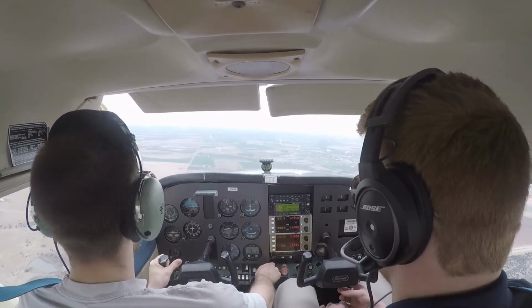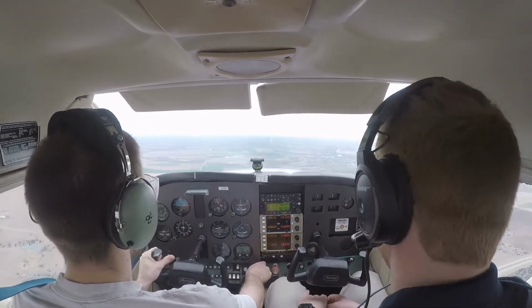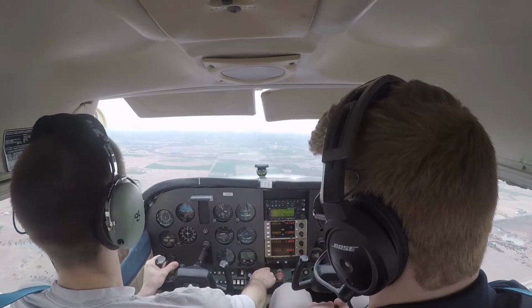Wichita approach, Skyhawk 13535, inbound to Eisenhower.